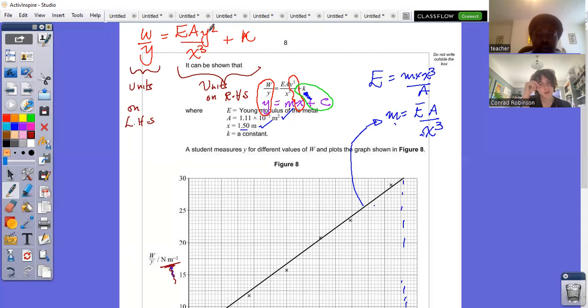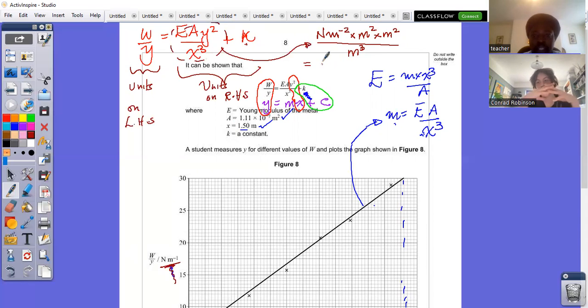If we look at this quantity, what are the units? You can quickly look at them. For Young's modulus, the units are Newton per meter squared, multiplied by area, which has units of meters squared, multiplied by Y, which is also a distance, so meters squared, over X cubed, which is meters cubed. Using laws of indices, 2 and 2 gives 0, and 2 minus 3 is minus 1. So the overall units are Newton per meter if you simplify. So what must this therefore be? It must also be Newton per meter.